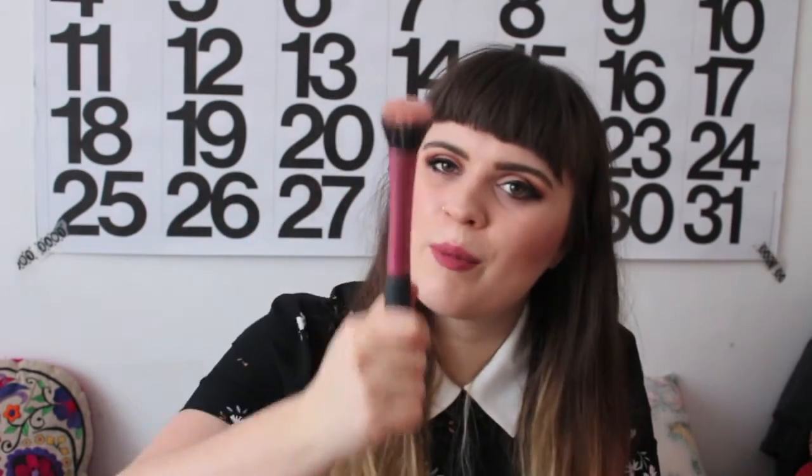I've actually found this has been a fantastic blush brush because it puts colour on the cheek, blends it really well, and I think something about this type of brush makes the product stay on your cheeks longer, if that makes sense. I'm sure any other stippling brush will do the same, but using the Real Techniques stippling brush for blush has been a favourite of this year for sure.